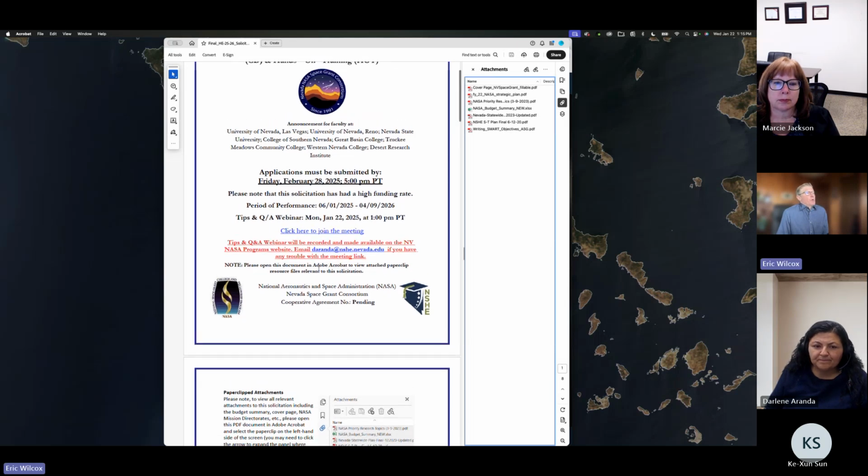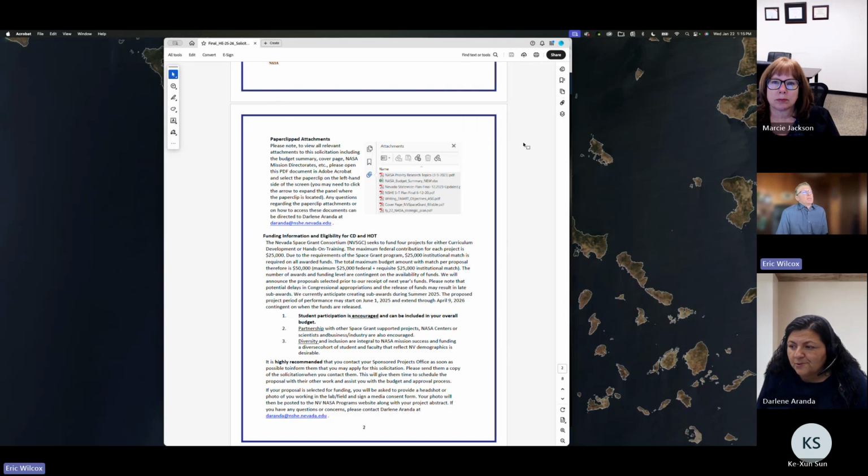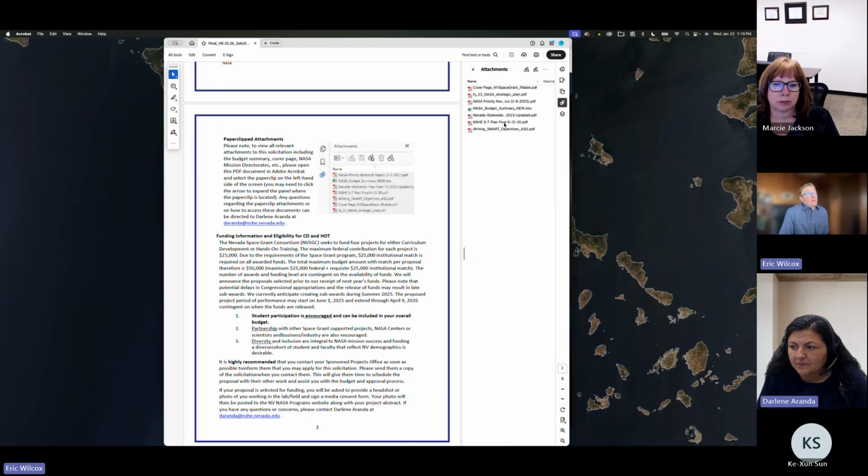I always like to point out the attachments. So the PDF files for our solicitations always come with these attachments, and that's what this note here at the very top is telling you about the paperclip attachments. So you can find that. I have it open here already. But if it's not open, you click the little paperclip icon, and that comes up. And so there are a variety of documents here that are valuable to refer to as you prepare your proposal.